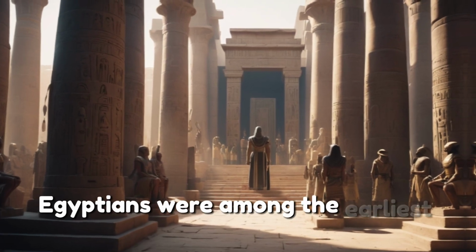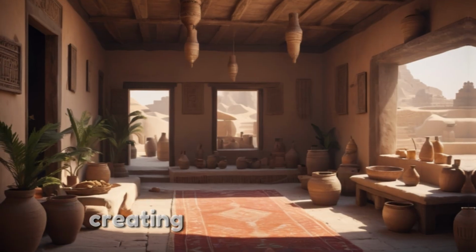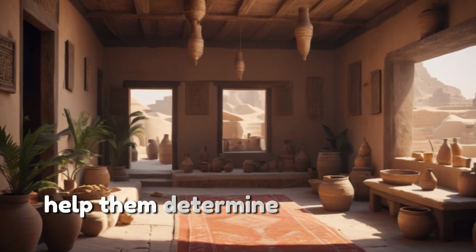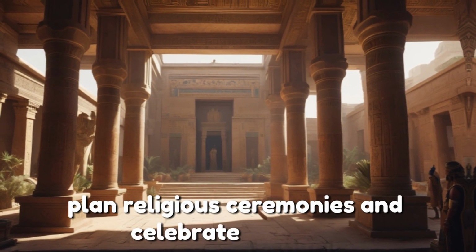Egyptians were among the earliest astronomers. They closely observed stars and planets, creating precise calendars. Their knowledge of astronomy helped them determine planting and harvest times, plan religious ceremonies, and celebrate festivals.